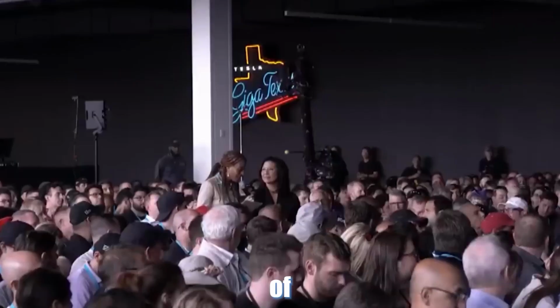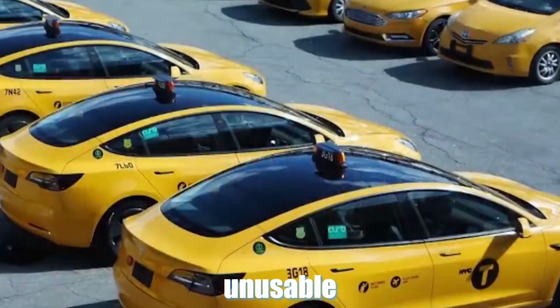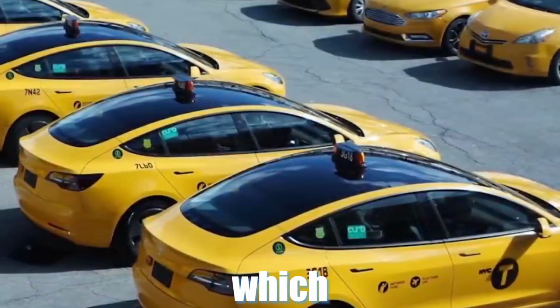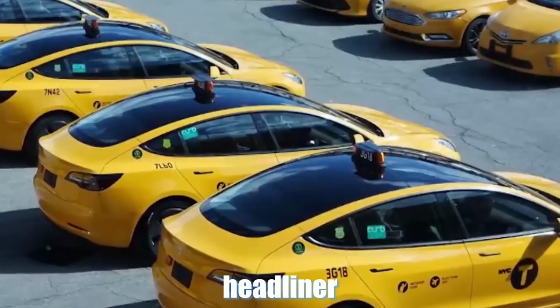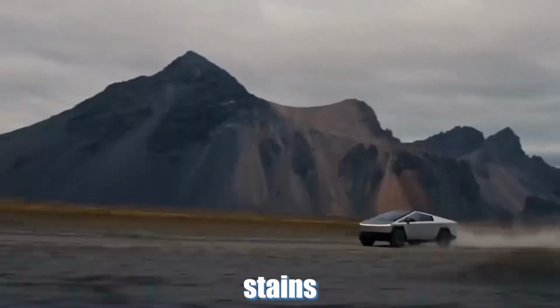On the annoying side of things are design flaws. The rearview mirror is tiny and completely unusable with the tonneau cover closed. There's a space between the sun visor and headliner that lets glare through, and the stainless steel that is so robust also stains easily.